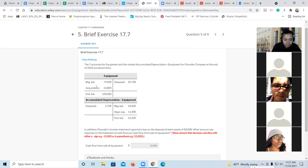The balance would be the loss or the gain. No, it's the end balance. It's just the balance in equipment. There's no gain. You're not yet at the gain or the loss. You're not going to get a gain or a loss out of the equipment account. You have to calculate the gain or the loss yourself, or what's given to you in a question, because to get to a gain or a loss, you have to compare cash to book value. Right, because it's the beginning balance.